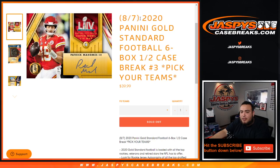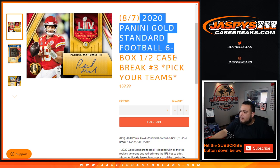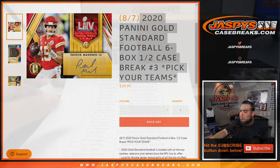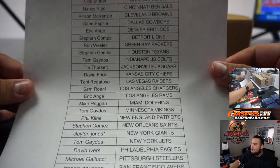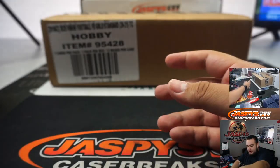Our third break of the day of 2020, all new release of Panini Gold Standard Football. This is a six box half case break, Pikachu number 3 from a fresh case. So here you go. Boom. Double last ball mojo for Clayton gets the Panthers and Giants. So good luck, man. And good luck to everybody else in the break.